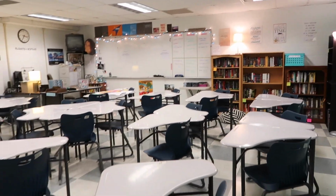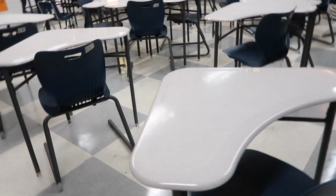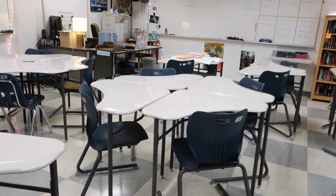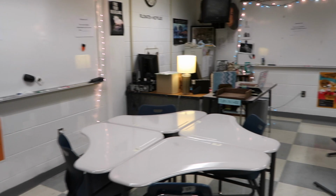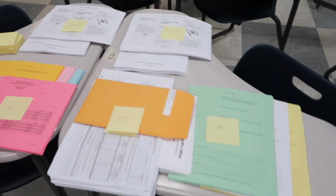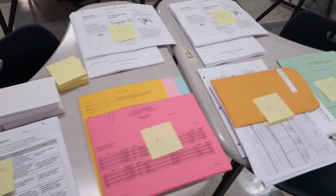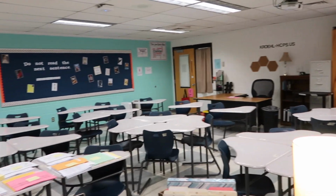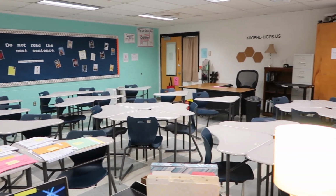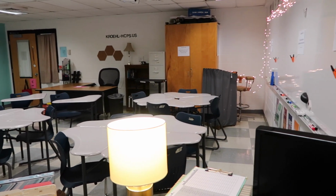And then the desks, we have these triangle desks, which take up a lot of room, but they're really flexible. So you can see we have some double seats, some single seats, and then we actually have a couple quad pods as well, just for flexibility for the kids and what they need. Over here by my desk is the giant stack of papers I have to hand out on day 1. This is my view. It's quiet now, but it won't be in just a few days.